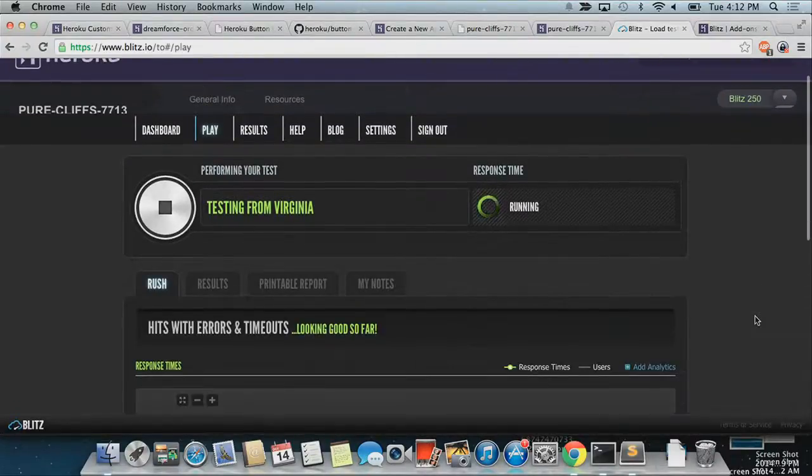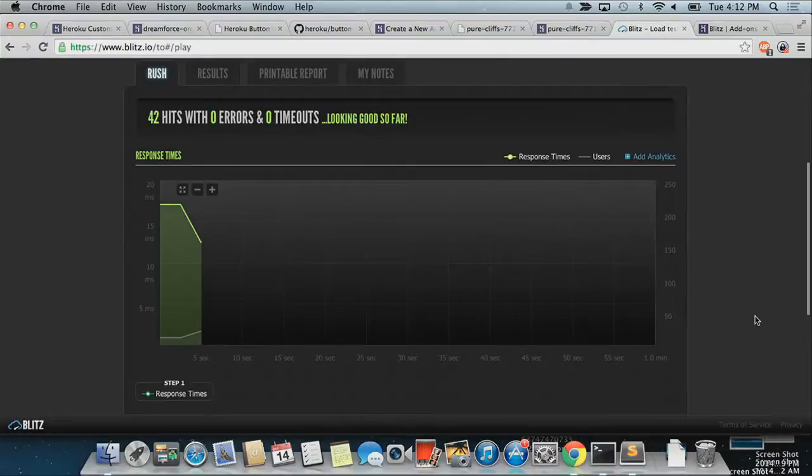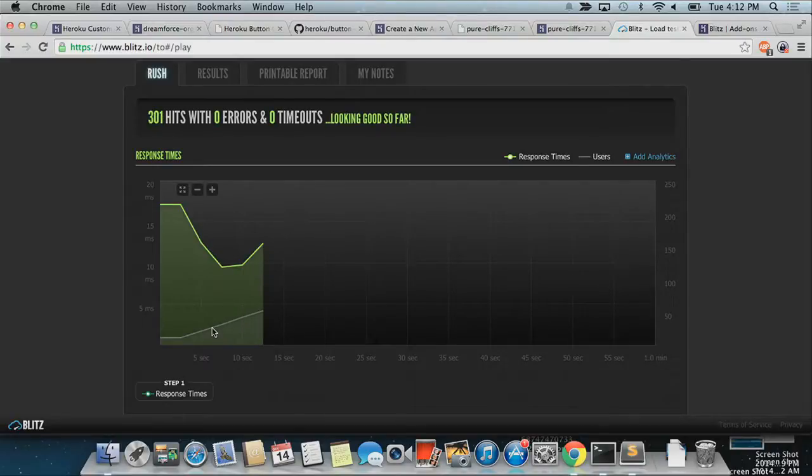Blitz says they're testing from Virginia, and I'm just testing the root of the site. So it's running. And what's going on here is there are 2 graphs. The bottom one, the gray one, shows Blitz ramping up the amount of concurrent users hitting the site right now. And the yellow graph shows the response time for the site.